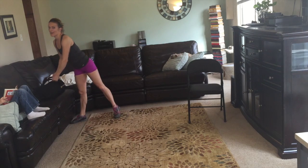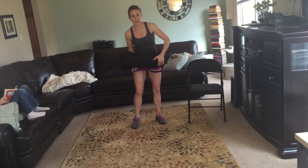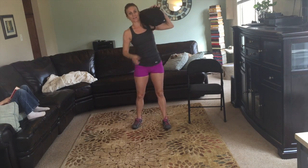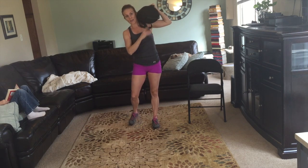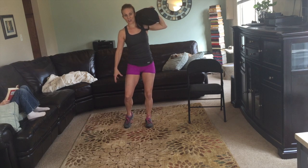Grab your heaviest weight. Maybe it's hand weights that you have. Maybe you have a sandbag. Maybe you have a yoga ball. Maybe you don't have anything, and that's fine. So I'm loading your right side here. We're gonna do a 90-10 squat.